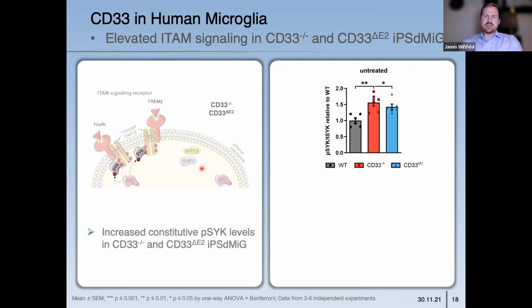And we could see here, in gray the wild type, in red the knockout, and in blue the CD33 delta 2, so the Alzheimer's disease protective variant. We see that if we knock out CD33 or express that Alzheimer's disease protective variant, we do see an increase in baseline phosphorylation of SYK.